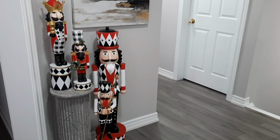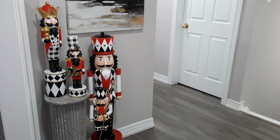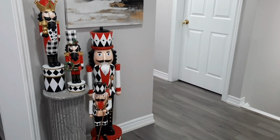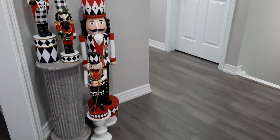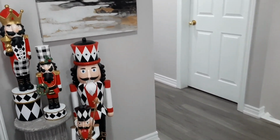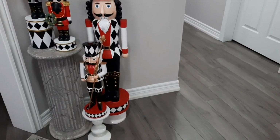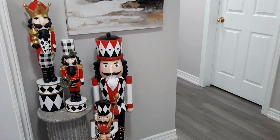So this is what my guests will see when they walk into my front door. I love these guys. Oh my goodness, they're so cute and I'm so excited about them. And I really hope to actually add to this collection of MacKenzie-Childs looking nutcrackers because I am just crazy about them.